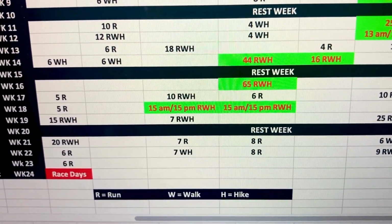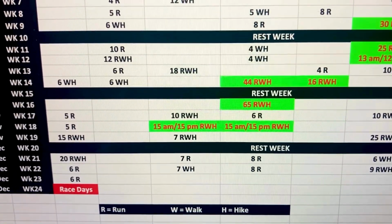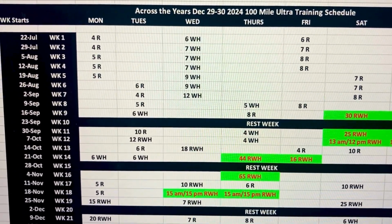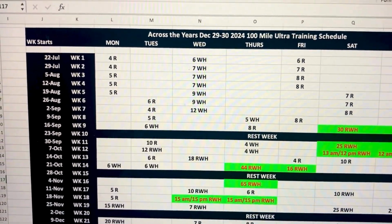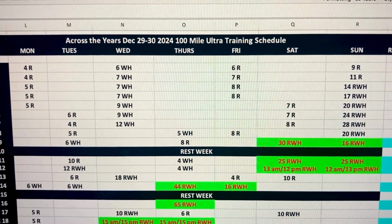R is run, W is walk, and H is hike. I tend to mix walk and hike together. Basically hiking is more intense, the way that I define it, than just walking. So let's look at a typical week so you can understand my shorthand.